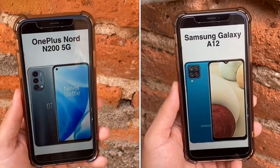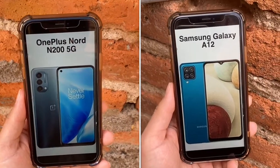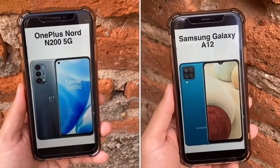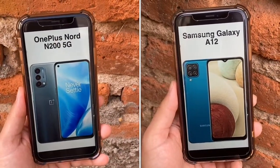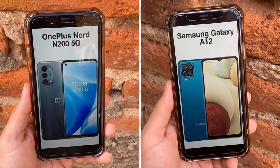So price-wise, the OnePlus Nord N200 5G is the cheapest 5G phone available from OnePlus at $240 unlocked, or even better, you can get it for free if you take your number to Metro by T-Mobile. So it's a very good price and value for the N200 5G.